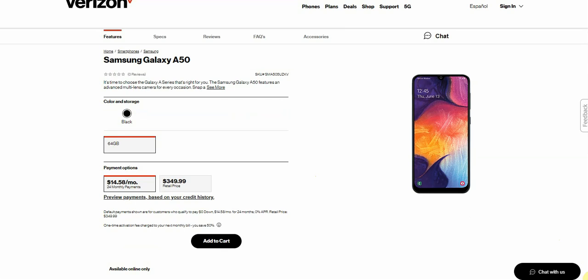It does have a notch on the front there. You guys see that there. The water drop notch. Not too bad. It definitely looks pretty nice in my opinion. So there you go, not bad for a mid-range Samsung phone. Alright, so let's check this out.